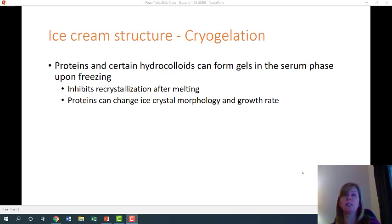We can decrease the growth rate, which is exactly what we're looking for when we talk about long-term storage and possible temperature abuse, just like any consumer has when they purchase the ice cream and get it home to their freezer, unpack it from their car, and put it back in their freezer that's not as cold as the industrial freezers. Okay? So we can have lots of differences and changes within these ice crystals.